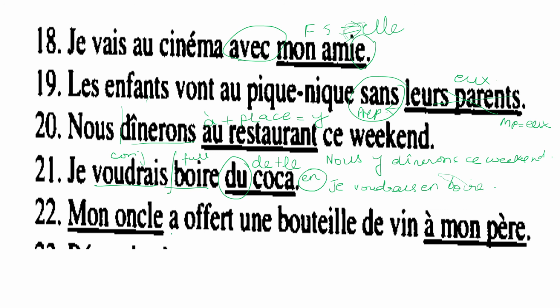And the last one, mon oncle a offert une bouteille de vin à mon père. Again, there are two here. So mon oncle first is a subject pronoun because it is coming before the verb. It's the subject of the sentence. Mon oncle is masculine singular, so it is replaced by il. À mon père is à plus a person, which indicates to you that you have to use COI. Which COI? Lui, because à mon père is singular.